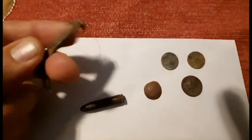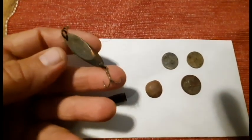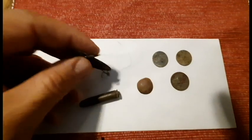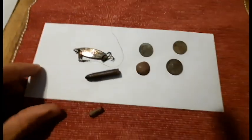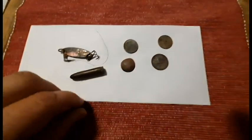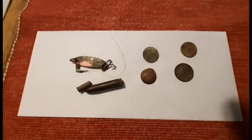Of course, no trip to the boat ramp would be complete without finding one of these guys. Nice little lure here. Might clean that up and use it here pretty soon. I did find a few clad coins. I didn't cover those in the hunt because it wasn't really worth mentioning, but overall, it was fun.